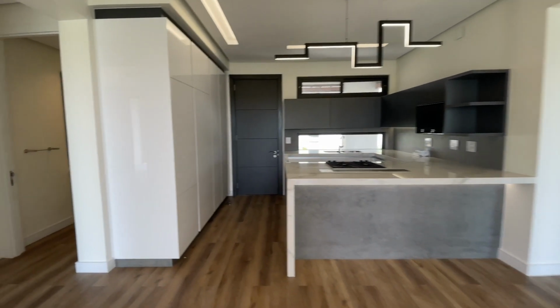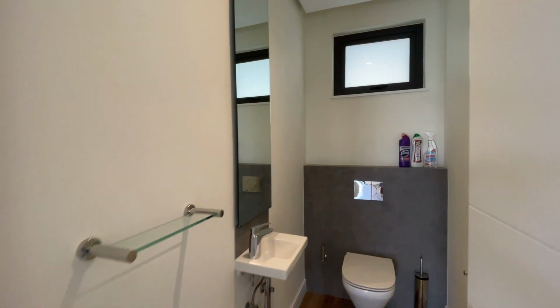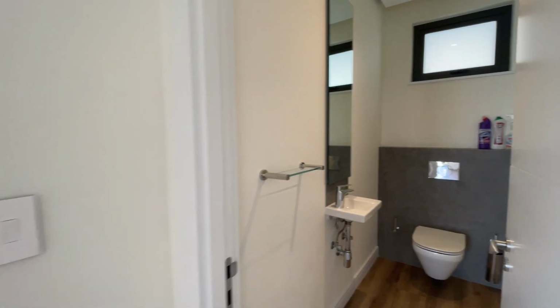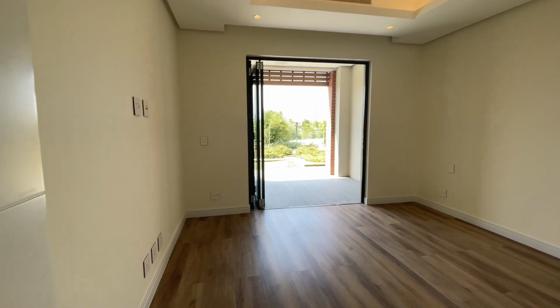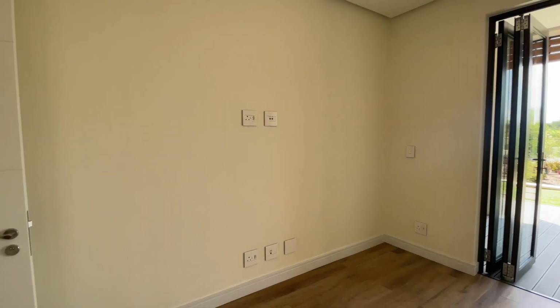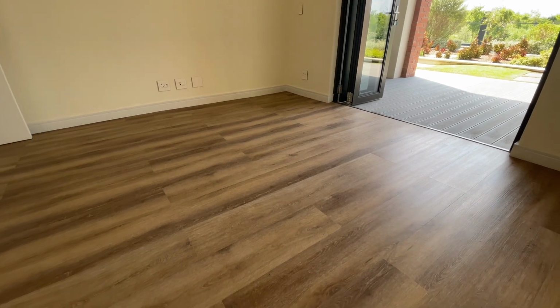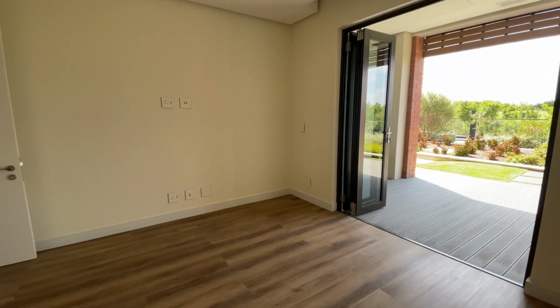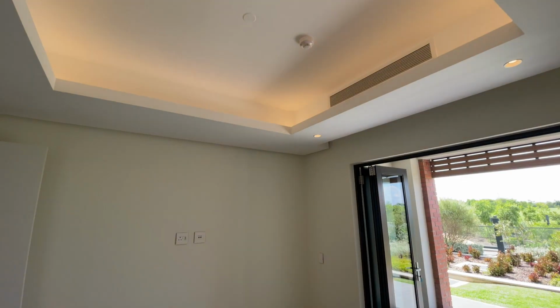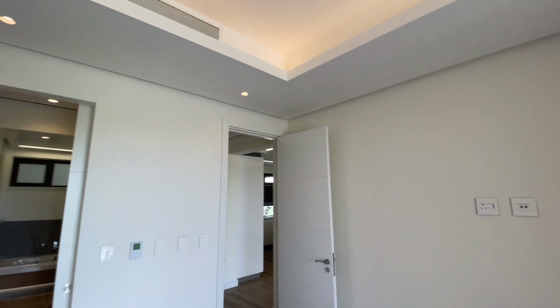I'm walking back into the living space. And on the side here is the guest toilet, nice and private, tucked away. And then the first bedroom, very spacious once again. And the whole unit is vinyl flooring, so low maintenance and very beautiful, also soft and warm. Again, built-in air conditioning and the lights.